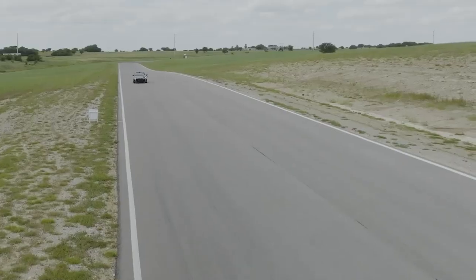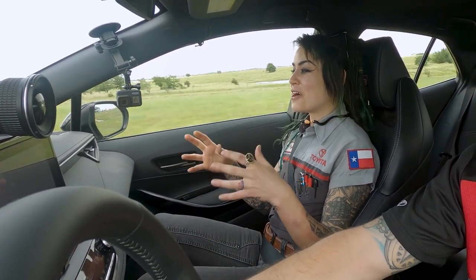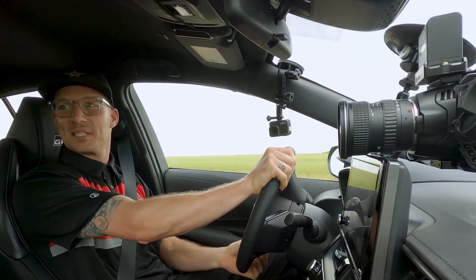Exactly. Into this perfect little package of hot hatch, turbocharged, all-wheel drive. It's a three cylinder making 300 horsepower and 273 foot-pounds of torque. I mean, that's 100 horsepower per cylinder from the factory. I don't know what more you could want. Maybe a few more laps.